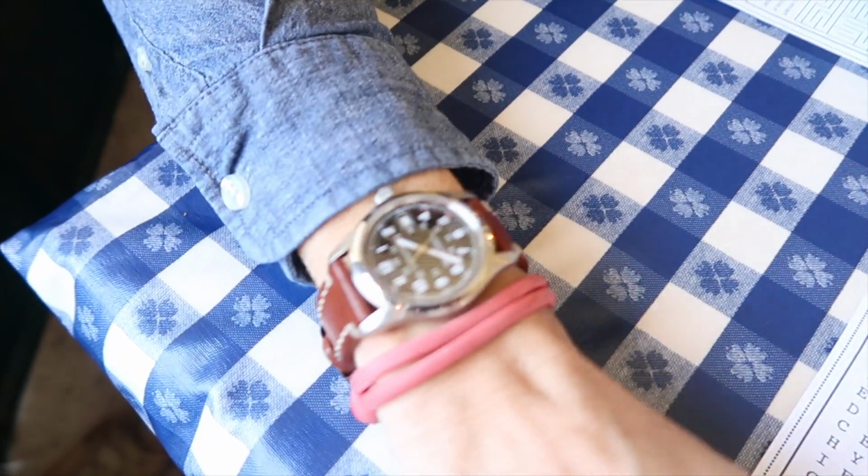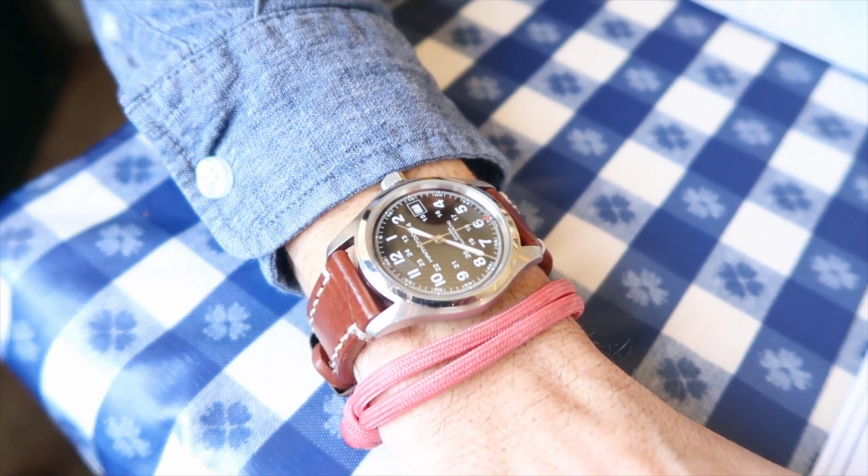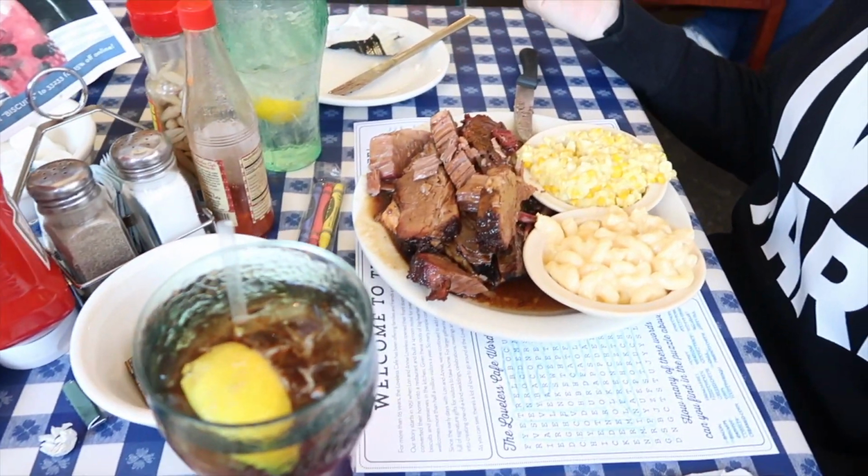Okay, so we are at lunch at the Loveless Cafe. I'm here with Wristwatch Check Daily, and he is sporting his sweet Hamilton. Oh boy. That was so good.